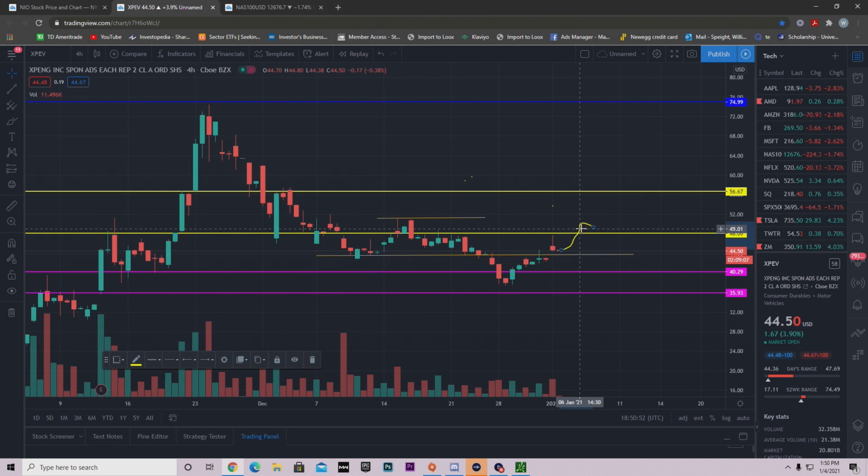Now let's break down Xpeng. Let's talk about, hey, what could it do tomorrow? Well, it can do two things. The first thing is for the rest of the day, we may continue to sell off. So if we continue to sell off, the first level you need to look at is right here. Obviously at 43.70, it needs to hold this level. So maybe we get some type of pullback down to here. That's completely fine as long as we hold this level.